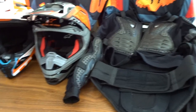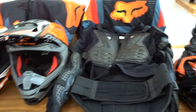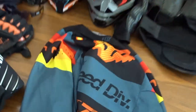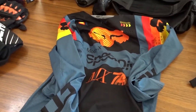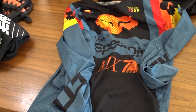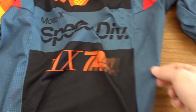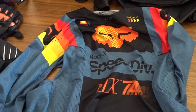Right. Next. Let's go to some of the jerseys and trousers. Got a Fox 360 jersey. Really vented. What us guys don't do, we don't ride in full enduro gear, as in full big jackets and big trousers, because we overheat. So whatever the weather, even the winter, I will wear motocross stuff like this, vented. With a thermal underneath, body armour obviously, and if it's cold, I put a waterproof jacket over the top.